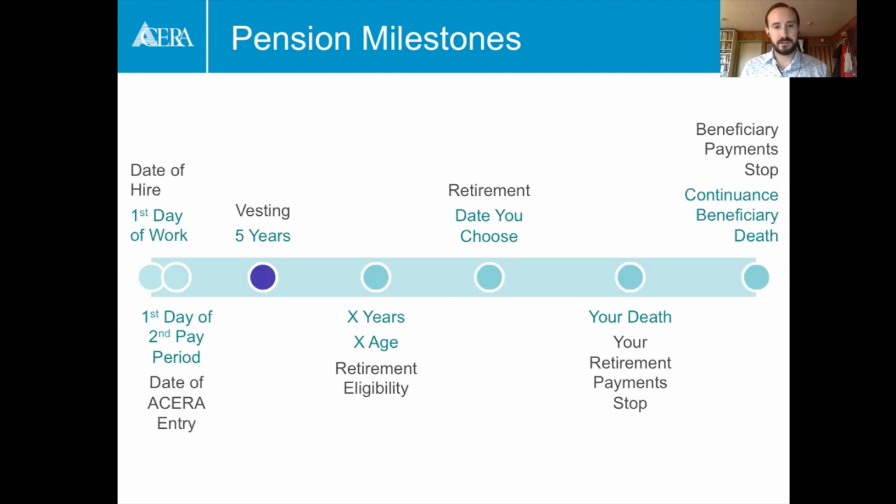So then after you're vested, at some point in the future, you hit the next milestone, which is you become eligible to retire. There's usually a year requirement and/or an age requirement, and I'll go through all those in the second half of the presentation. Once you pass that point, you're eligible to retire whenever you see fit, because the next milestone is the retirement date of your choosing. I'm going to help you choose it later on in the presentation.